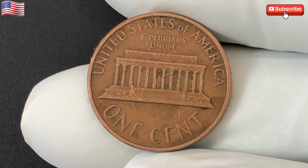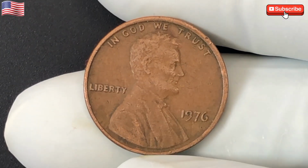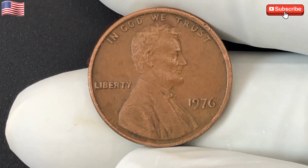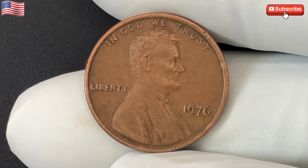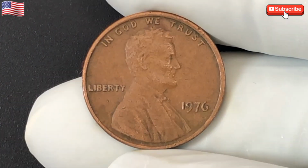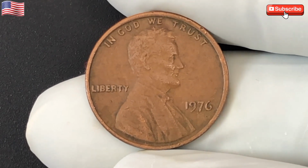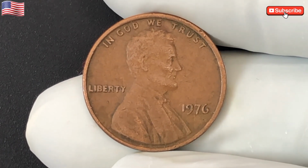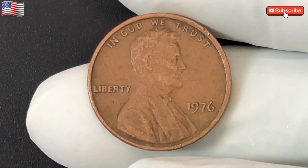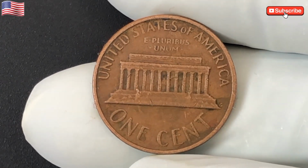But while the bicentennial coins got most of the attention, the 1976 penny also deserves its moment in the spotlight. The 1976 penny was minted just like the other years of the 1970s, made from a copper-plated zinc composition. However, the real significance of this particular penny comes down to a combination of factors, from its design to the minting process. The 1976 penny features the classic design of Abraham Lincoln on the obverse side, along with the familiar E pluribus unum and In God We Trust inscriptions. These symbols have been a hallmark of the U.S. penny for over a century.